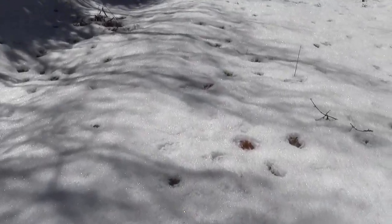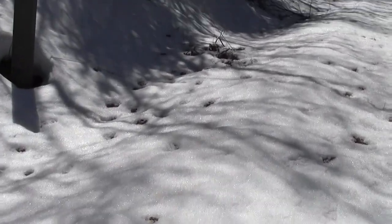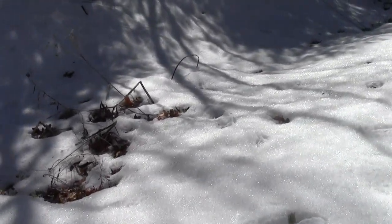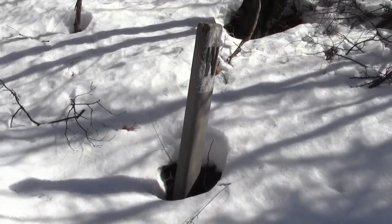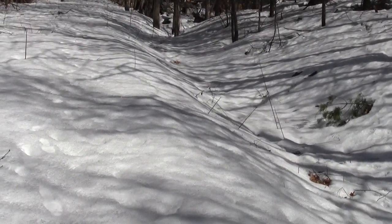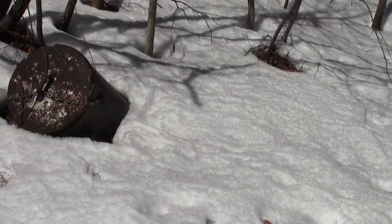And another signal platform base. This one says W. That base thing even has a chain on it.